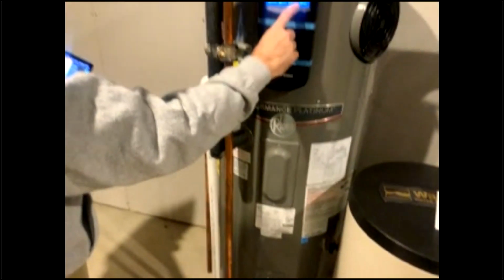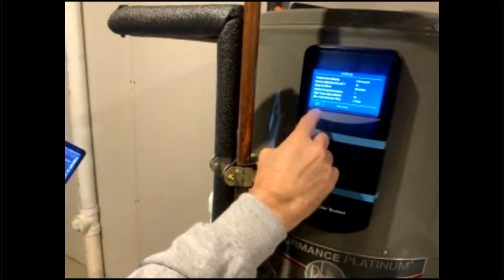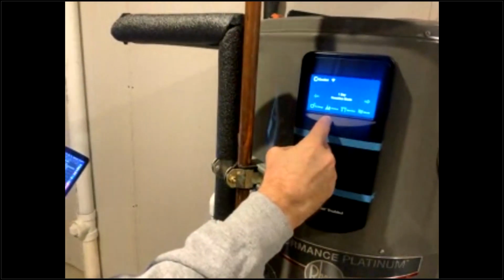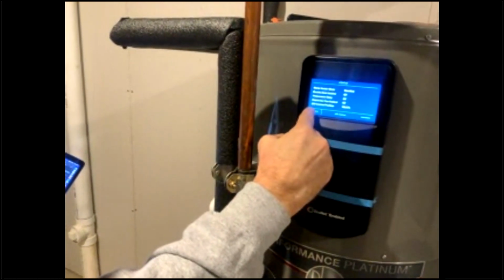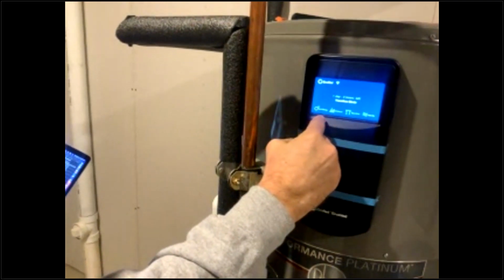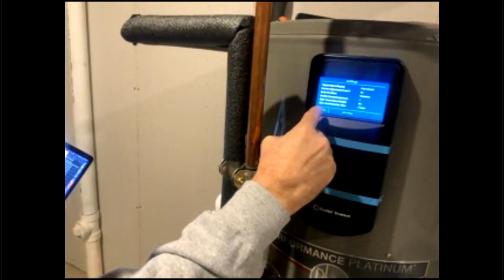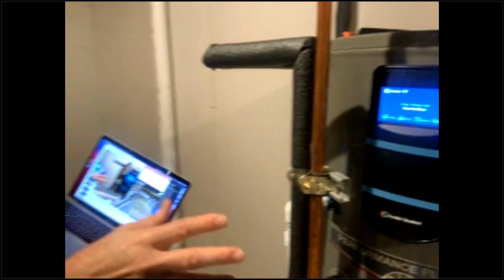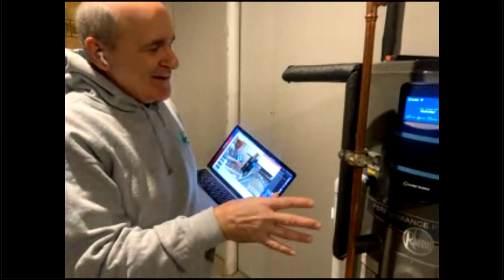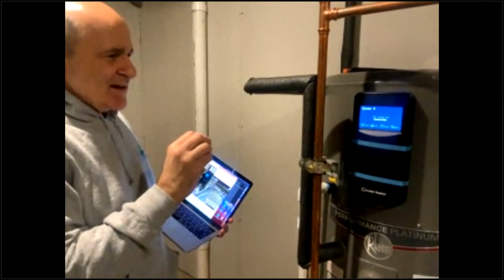I don't want to put it in vacation mode, but it's on Wi-Fi. It can be set up with different sensors in it. I'll wait for it to go back to the home screen. I deal with this mostly on the Wi-Fi, on the app. But you can set it up to different modes.